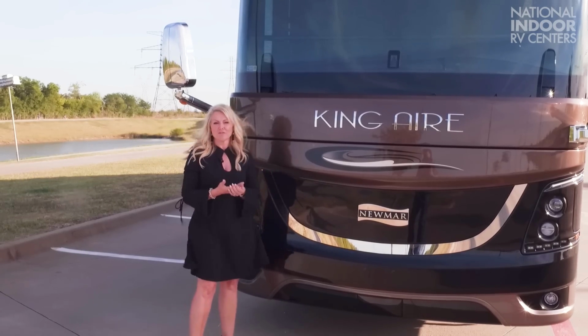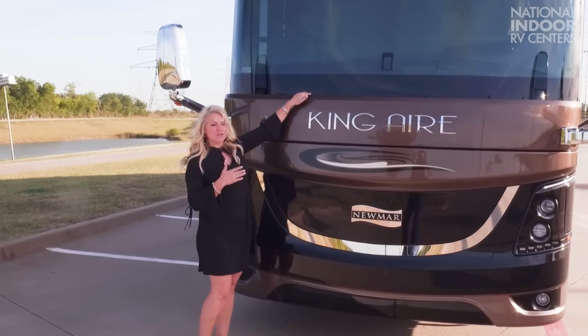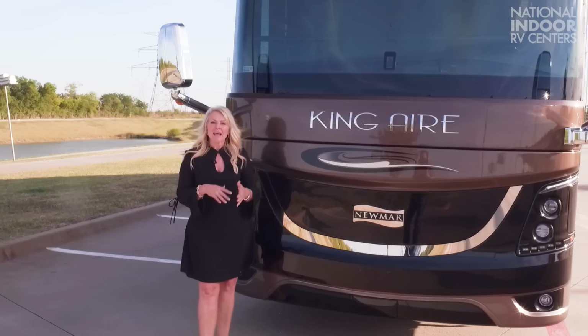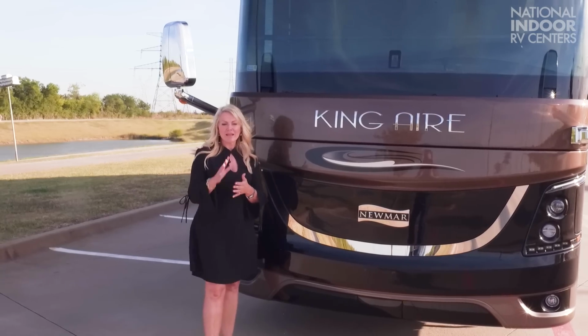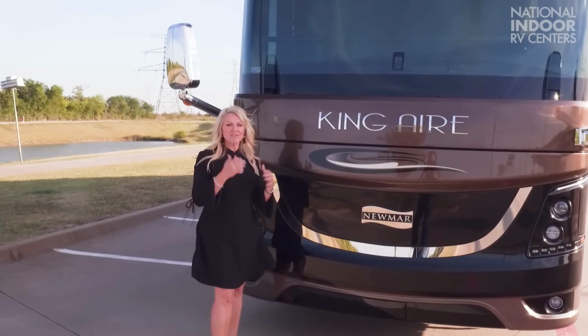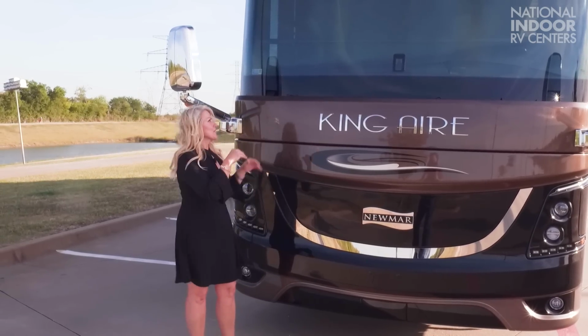Another thing that I love about the front cap of the King Aire is that on the luxury line of Newmar, you don't see the windshield wipers. So that's not just for aesthetics, but if you've ever been driving down the freeway, had a strong crosswind, and had your windshield wipers sheared off, you'll definitely appreciate that they're tucked down behind the front cap here.